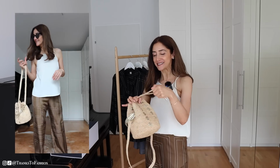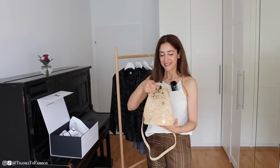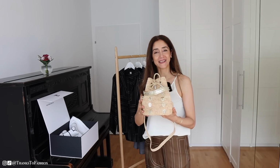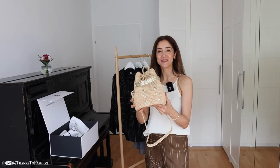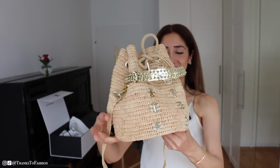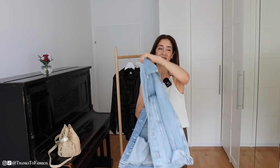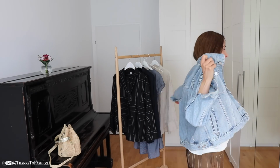So I am so in love with this bag. And this bag, you know, is very different from everything I own. And I thought, this bag is a forever bag in my collection. At least I hope. It's such a beautiful one, right? So nice. And this bag looks just so good with denim. Let me just show you.